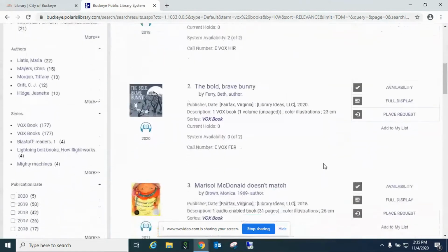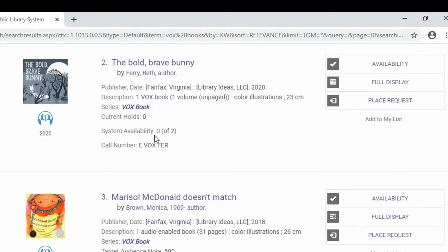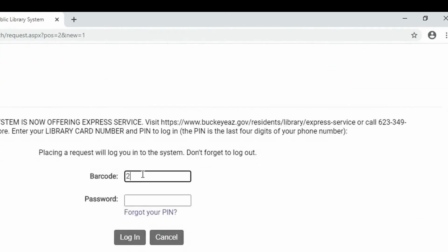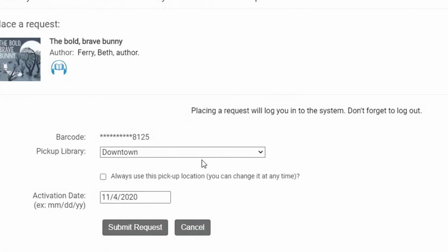And then once you've found one that sounds interesting, it'll tell you here system availability, how many we have. This one is 0 of 2 available, but if you want to place it on hold to pick up, you can just hit place request. And then it'll have you type in your card number right there, and then your password, that will be the last 4 digits of the phone number that you gave us. And then just hit log in. And then you can choose which library you'd like to pick it up at.